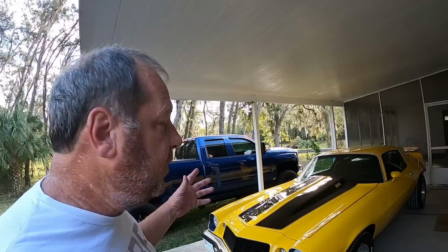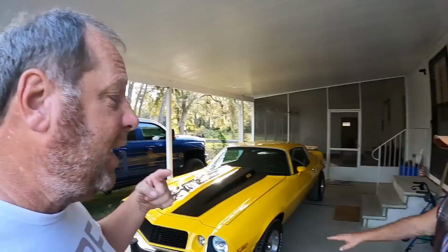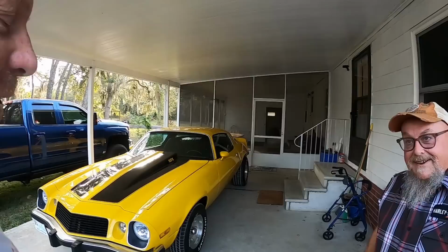If you buy a car but you don't have a way to get home, you can buy the trailer and the truck and take them all home at one time. That's right. There you go. That's right. So, all right.